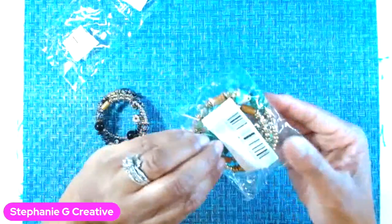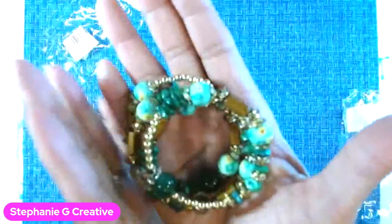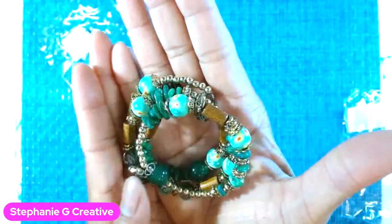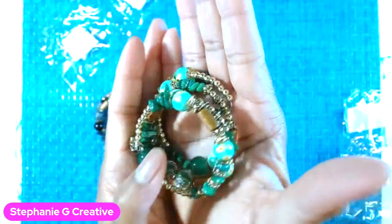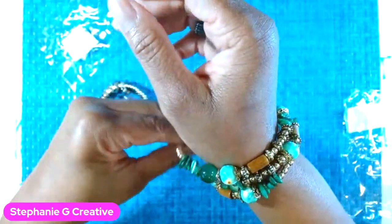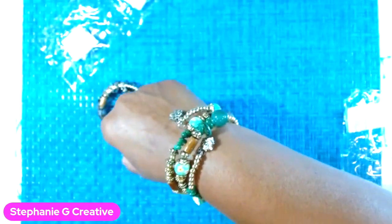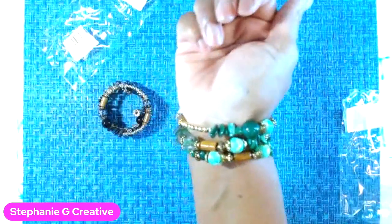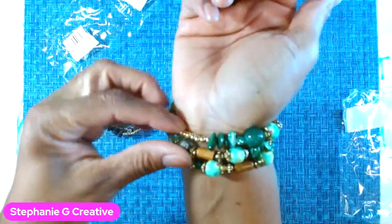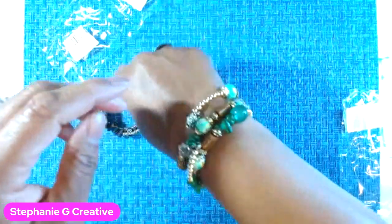All right, now let's open this one. This one is beautiful. Look at that. That is gorgeous. Wait, let's see. Can we see that? This is beautiful. That is gorgeous. I love a good wrap bracelet. I make these, but I thought these were so pretty on the website. I thought, oh, well, I should probably get those. Those are so pretty. Look at that one. It's gorgeous. So well made, too. It feels nice on the skin. It's really, really pretty.